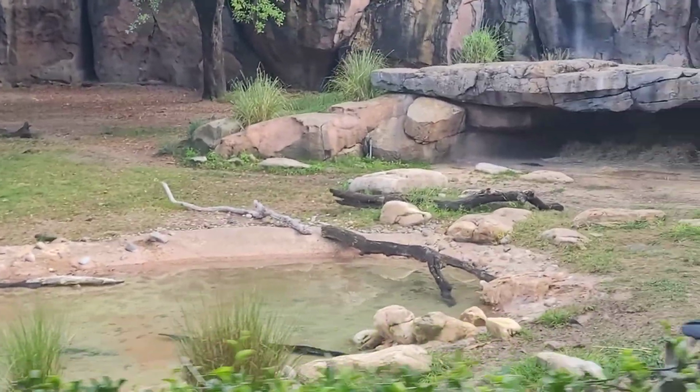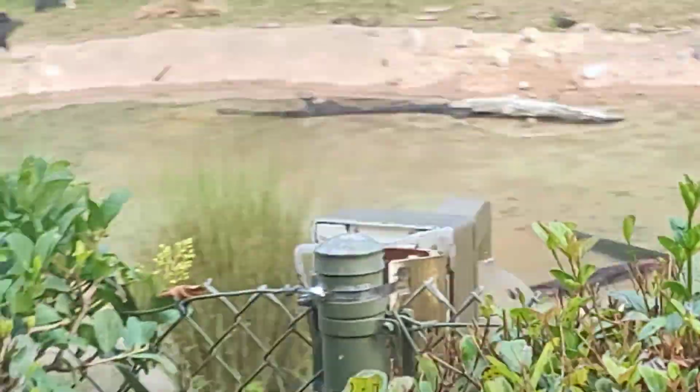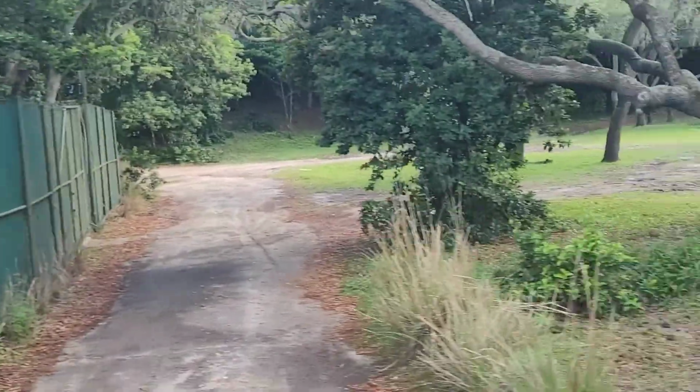Contrary to popular belief, hyenas will hunt for their food far more often than they scavenge, but they'll take a meal when they can get it. When they do scavenge for food left behind by other predators, it's yet another way these animals will clean up their surroundings.